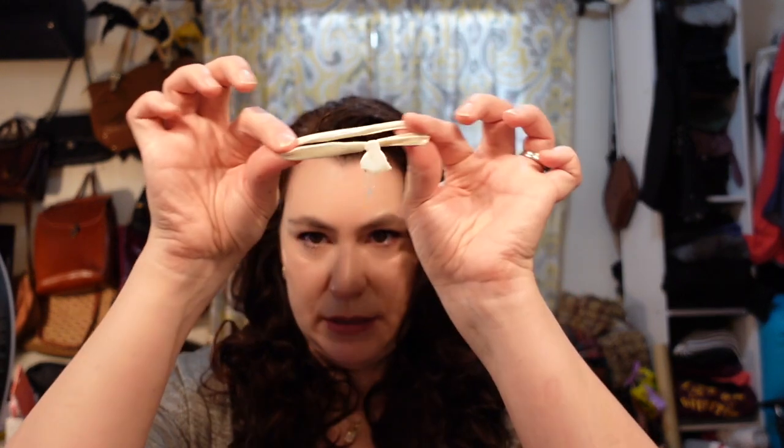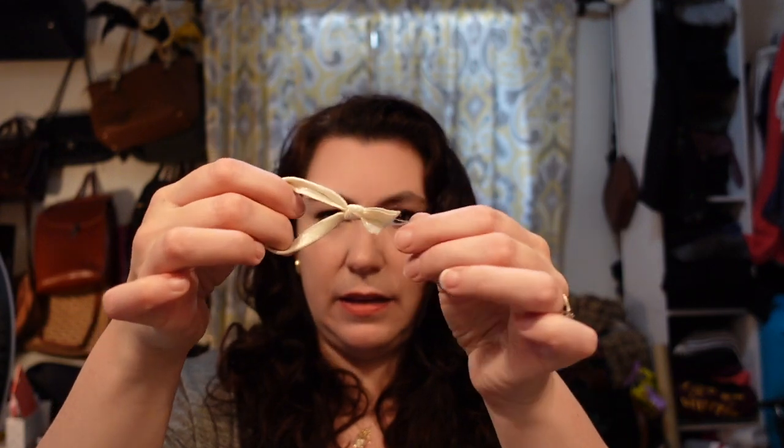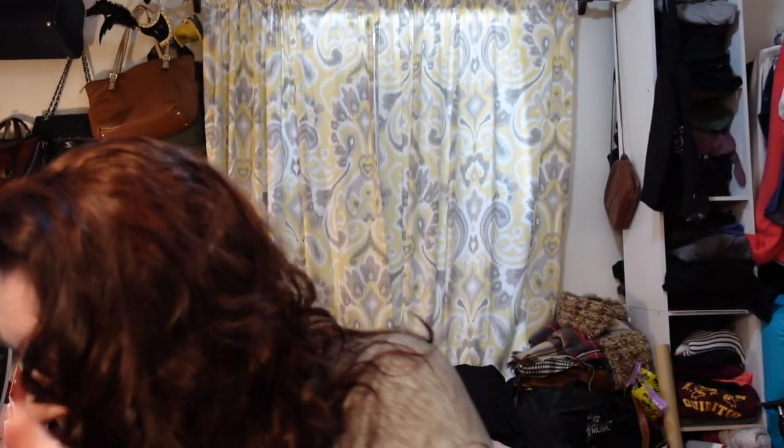A hair tie, hair elastic. I think this came from the dollar spot in Target like 8 years ago. Anyway, it's still there. That's good. I have a panty liner. I need to get a tampon and put in there. Tampon. There we go. I knew I saw one somewhere. So I got that there.